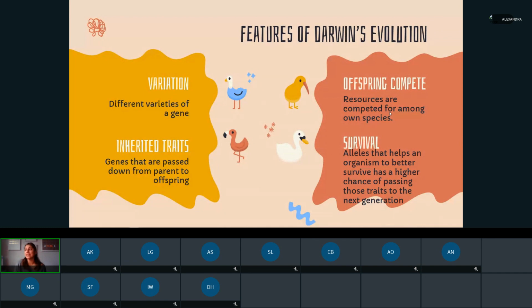And that means they have a higher chance of living until they can reproduce, and then they can put those traits into the next generation. So their offspring are going to have it, and then they'll be able to better survive, and then they'll be able to reproduce, and then they'll go ahead and pass it. And that's one of the reasons why we say natural selection happens in multiple generations. It does not just happen one day. It does not just happen out of the blue. It doesn't happen within your lifetime.